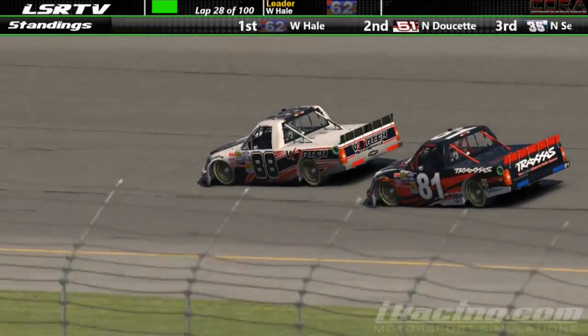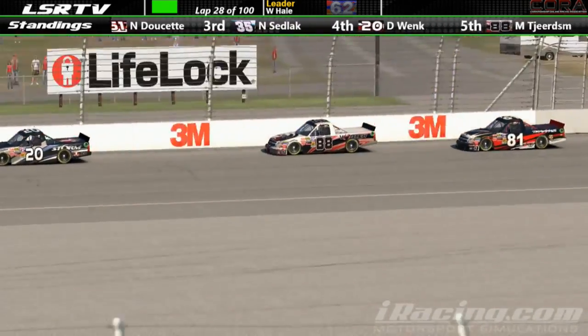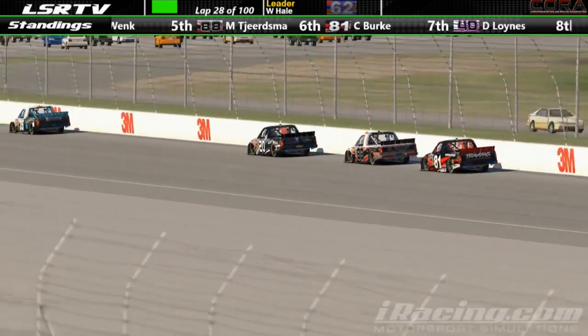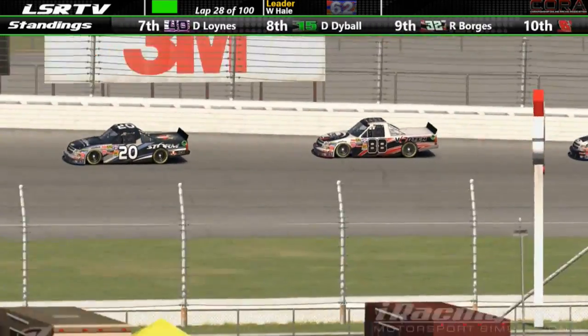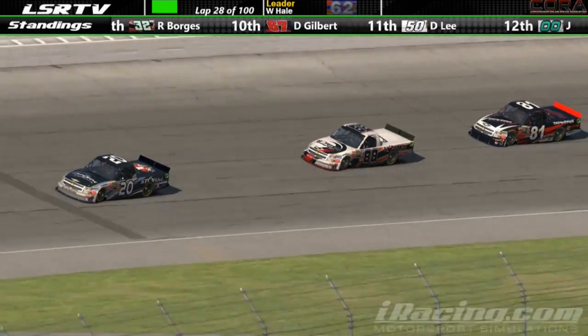They're sucking up right behind them, and it's allowing them to be a little bit easier on the equipment. And now in this longer run, we're seeing those trucks begin to fade. So again, I think we're going to see 4 tires for a lot of these guys when they come down. But, you know, when Churchman gets 4 tires again, expect him to come right back to the front.